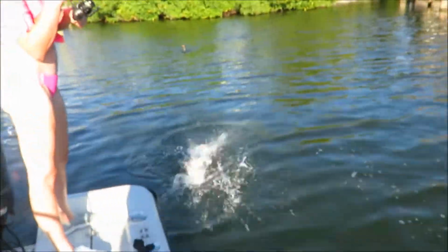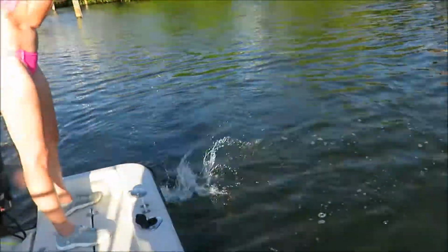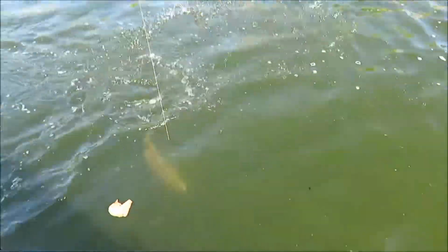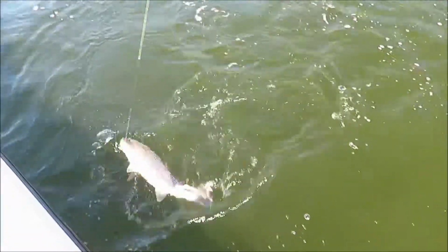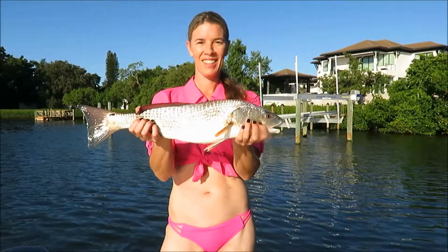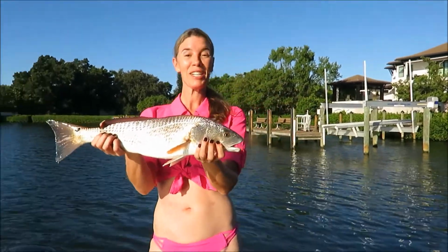Nice. Got a big redfish on while we're snook fishing. Yeah, it's awesome. Oh, didn't expect that. I was like, this does not feel like a snook. Oh, so beautiful. Beautiful red. Nice redfish for Miss Bonnie. We're out here snook fishing. This was an unexpected catch.